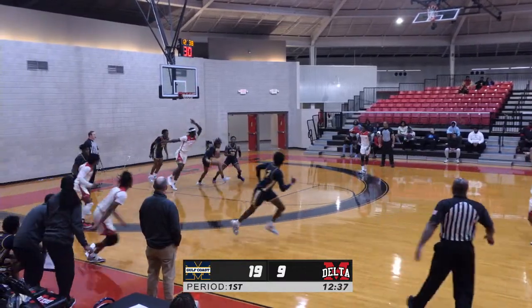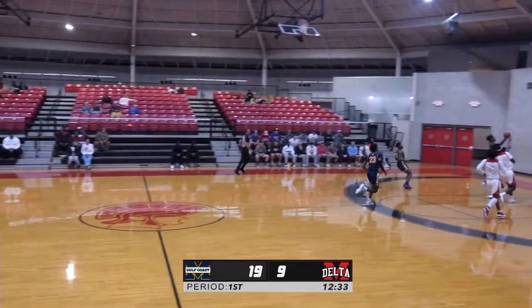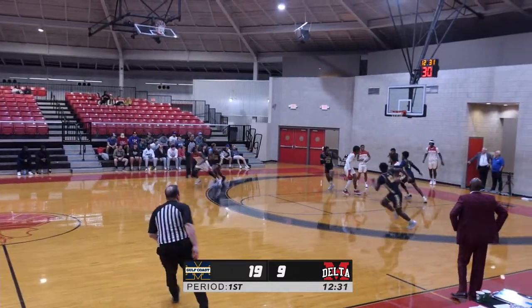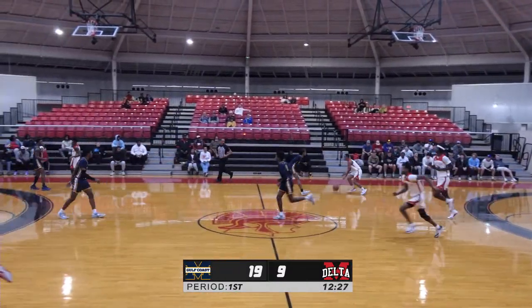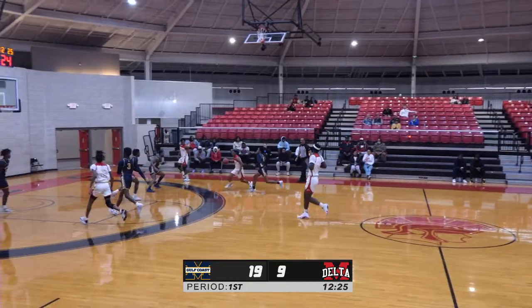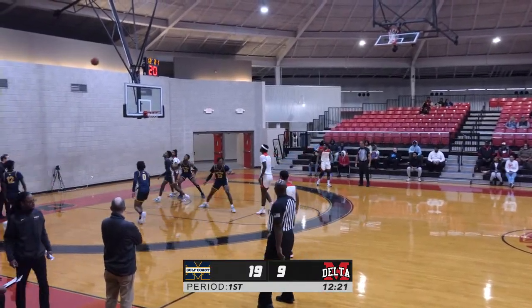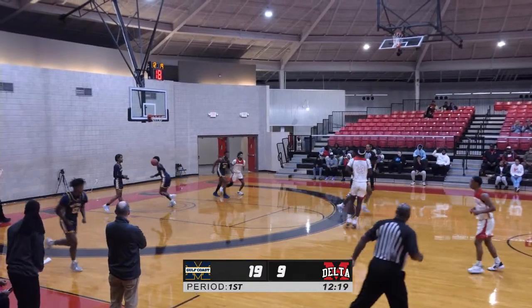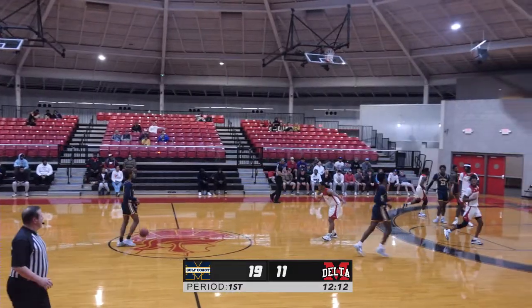Open look for the Trojans, not going to fall. Rebounded by Mississippi Gulf Coast, and they're going to rush it up the court. And the shot's nearly blocked, but he overcompensates for the hand in his face, and it's going to miss, and rebounded by the Trojans. Trojans take it up the court quick. Fadeaway jumper. And that's going to be number 4 for Mississippi Delta, Richard Jackson, knocking that one down.